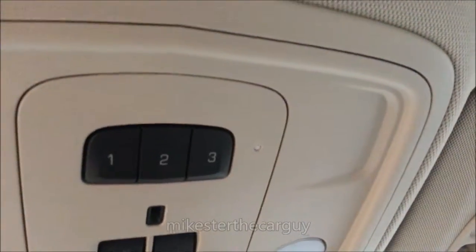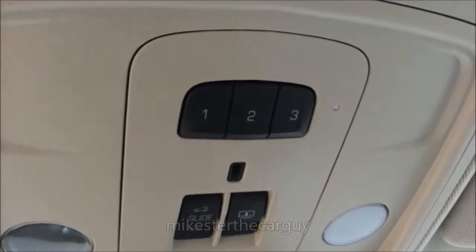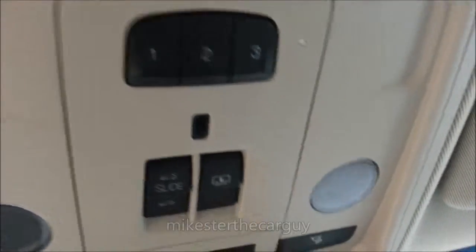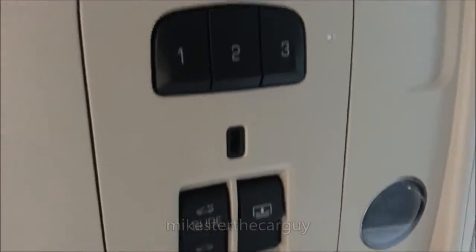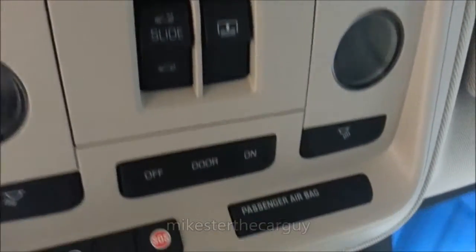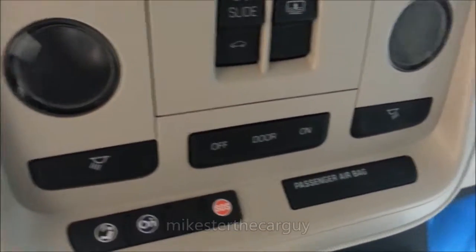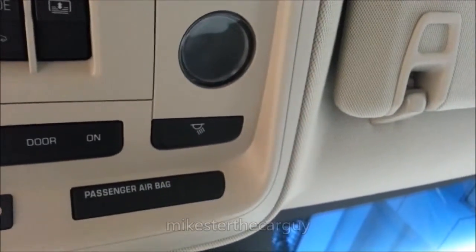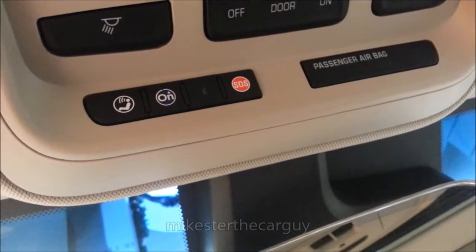Making our way up, we have a little console that houses your interior lighting, three rows of buttons that allow you to control up to three garage doors, the full-powered sunroof, and the rear sunshade. Also up here is General Motors' OnStar system that provides subscription-based communications, security, hands-free calling, turn-by-turn navigation, and remote diagnostic systems throughout the United States, Canada, as well as in China.